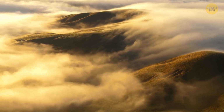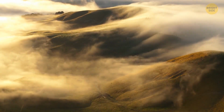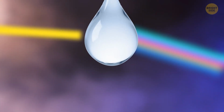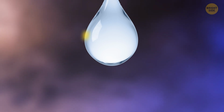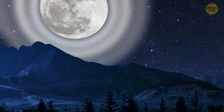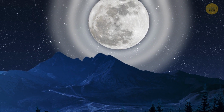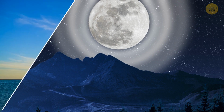A white rainbow is another rare illusion, this time created by fog and water. Like a usual rainbow, it's formed when light is shining through droplets of water. It loses color because fog droplets are hundreds of times smaller than those of rain. A white rainbow is sometimes mistaken for a moonbow. You can spot this one at nighttime as the moon illuminates it. That's why it's not so bright.